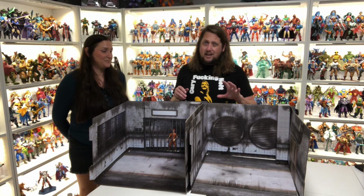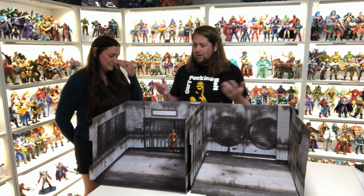Of course, it is for any sized figures, really. It does say 1/12 figures, but you can scale some Origin figures, things like that if you need to. I don't know if Masters of the Universe Origins would really go in here so well. But it was definitely interesting to put together.